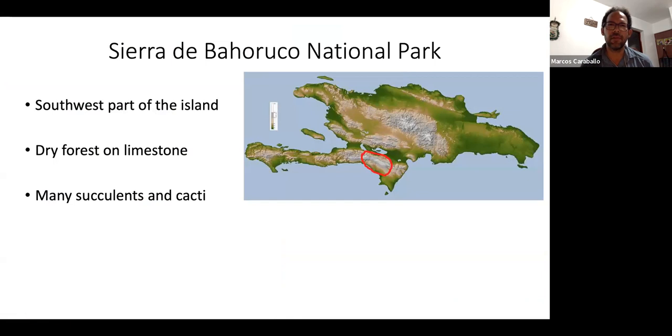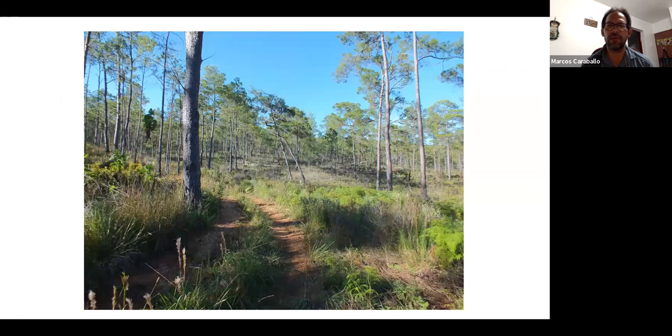So the next area we visited is the Sierra de Bahoruco National Park, which is still on the southern part of the island, but a bit north of Jaragua National Park. Jaragua is all this lowland, and then Bahoruco goes upward into the mountains here. It's like a cordillera. It's also limestone, and they have succulents and cacti, but also they have pines.